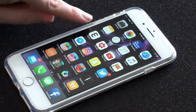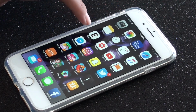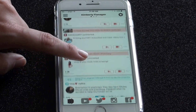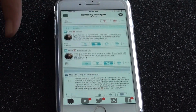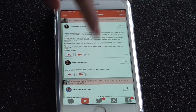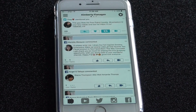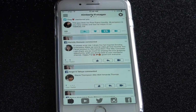Next one is Epoxy. Now you may not be familiar with this unless you are a YouTuber, but basically it has all of my social networks under one app, which is great because I can literally go to my YouTube app, I can go to my Twitter, and I can go to Instagram and Facebook. It's really cool. It's just a one-stop shop place to see the comments and interactions going on through it, and I can actually reply back to it as well.